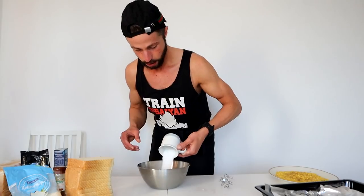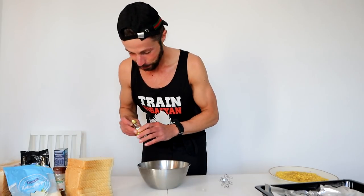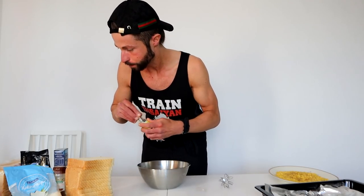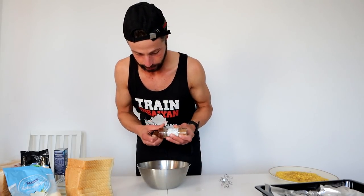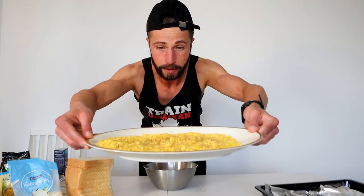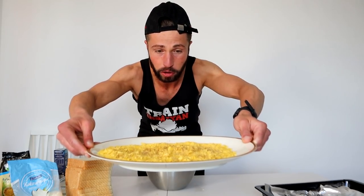Some sugar, maybe a lot. Some vanilla, not too much, it's very strong. Cinnamon. For the next batter, guys, we got some cornflakes crusted French toast. So here we have a lot of cornflakes that I crushed up into smaller bites with a lot of brown sugar and cinnamon.